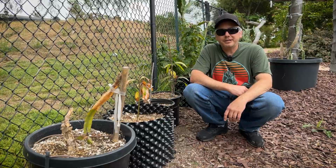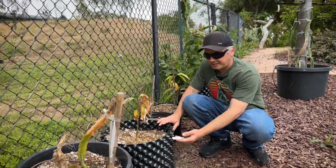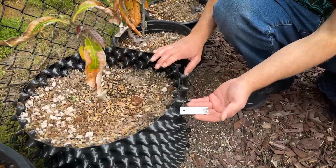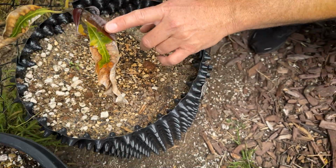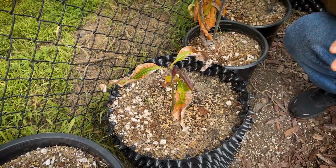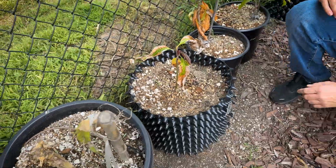Hey, so now we're here in a more protected part of the yard, and you can see some of these mango seedlings that I've repotted. This is a Leo Z seedling, and it was almost dead, so I put it in an air pot, and you can see it's bouncing back. I was really worried about this one. So this is a seedling off of his Leo Z tree.